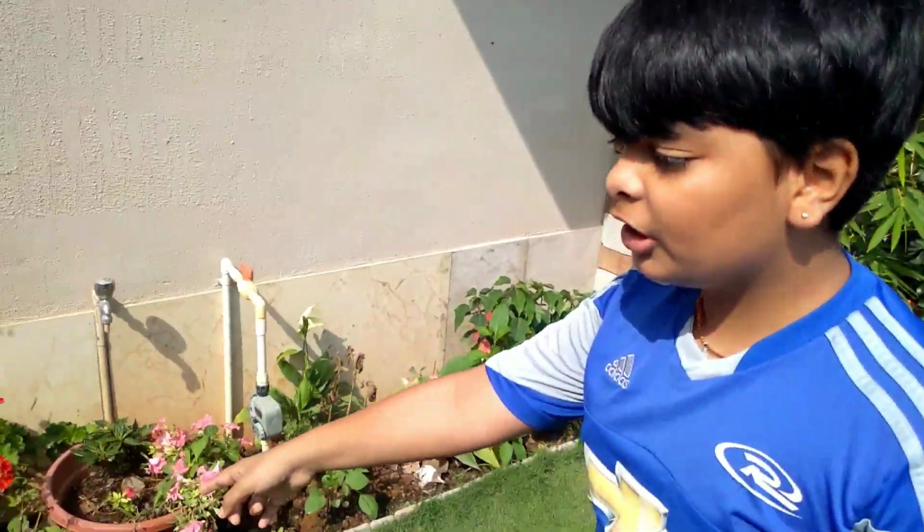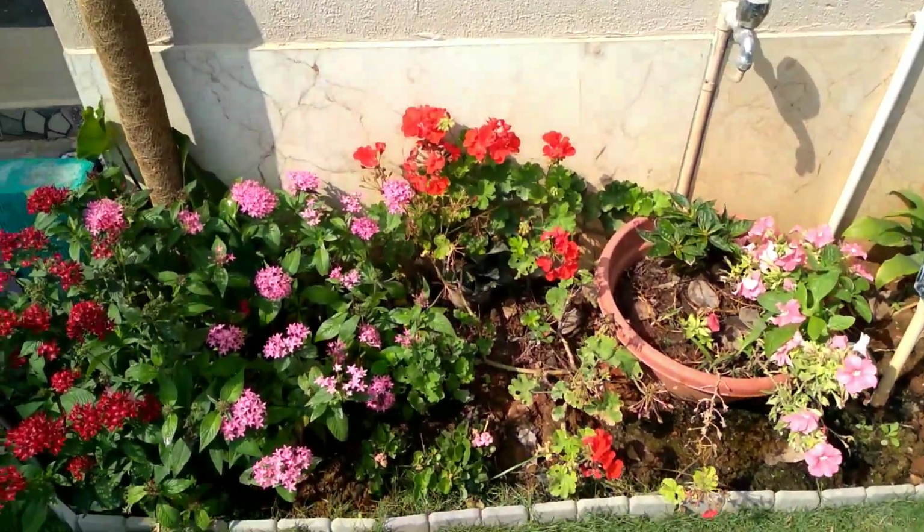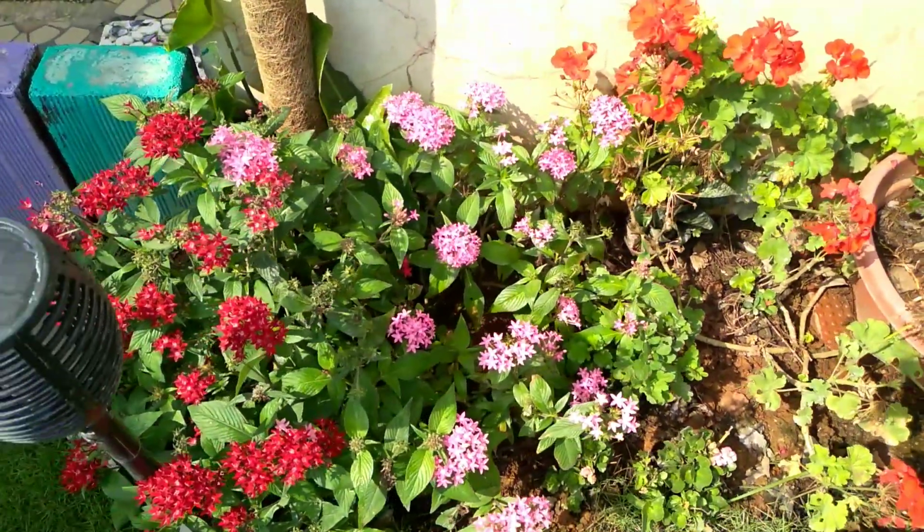So here are other nice, beautiful flowers that my dad basically planted. It's very beautiful, guys.